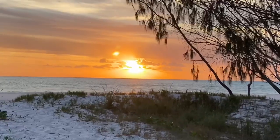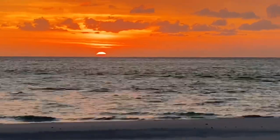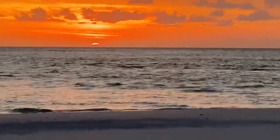It's a great little spot, Wathumba Creek, and you can walk across and watch the sunset. Lovely way to end the day.